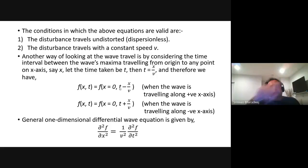So if you have a cut and the wave is moving like that, then at this point it will go up and down. So between the wave's maxima and minima from a point, let the time taken be t, then t equals x over v. Therefore, we have f of x comma t equals f of x equals 0 comma t minus x over v when the wave is traveling along the positive x-axis, and f of x comma t equals f of x equals 0 comma t plus x over v when the wave is traveling along the negative x-axis. So you can write it in that form as well.